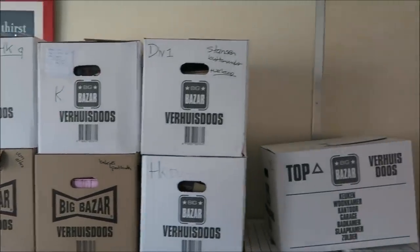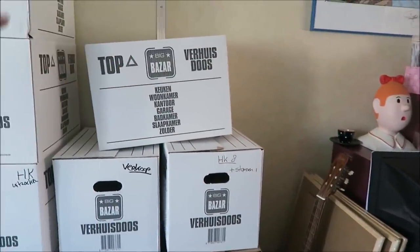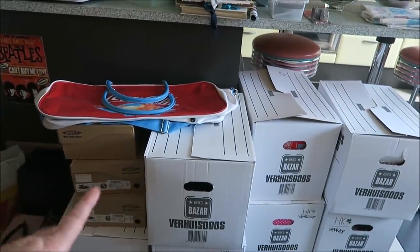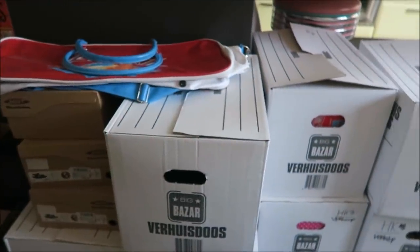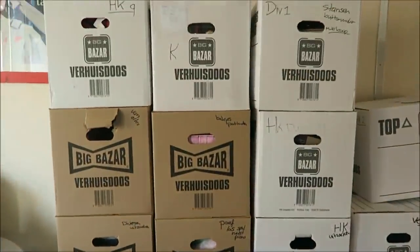Okay, let's get started. Here are a lot of boxes, but look over here. I already got rid of that, and over here, I searched through them. These are Hello Kitty boxes, and this is just other stuff that I want to sell. Because on these boxes you could see this word, verkoop, and that means for sale. So these were already sorted through. This is stuff that I just wanted to sell. So that's what I did. All this stuff I still need to sort through.